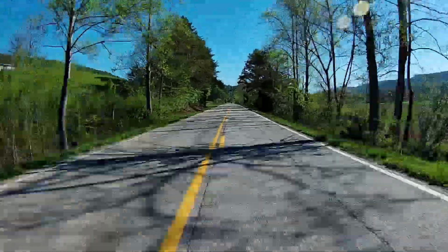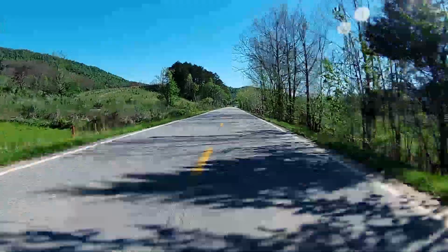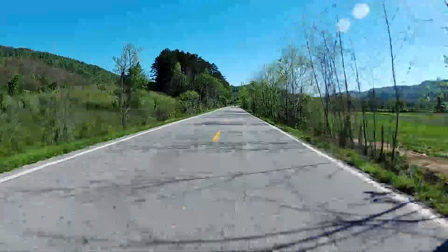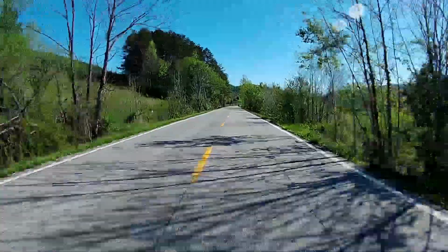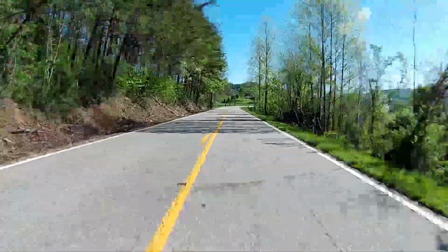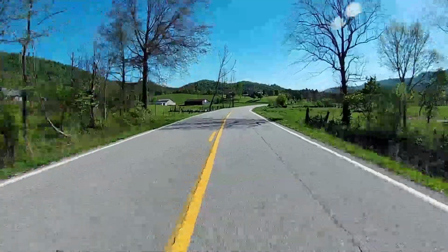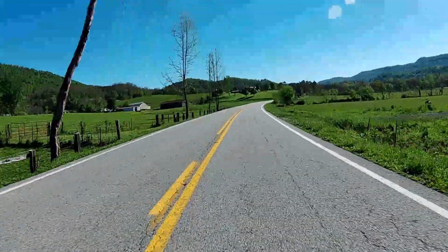Kind of see the mountain range to your right there a little bit. You got them on the left too some. But like I said, if you've never been on this road, I think you'll enjoy it. It's a fun ride. That's probably one of my favorite roads to ride.